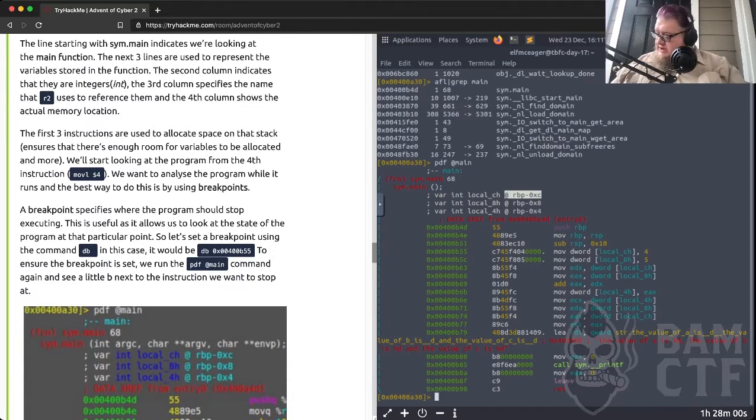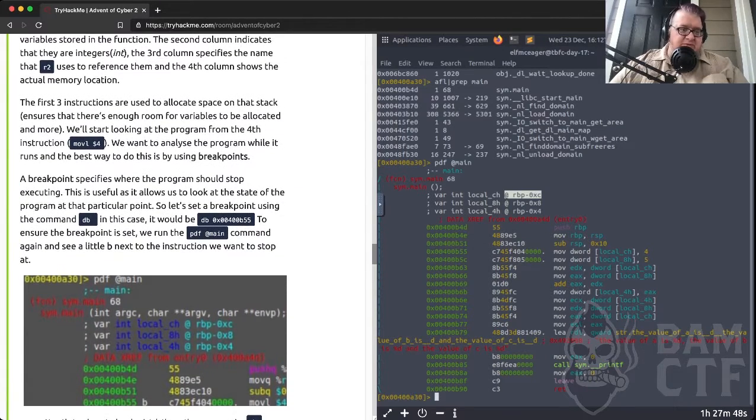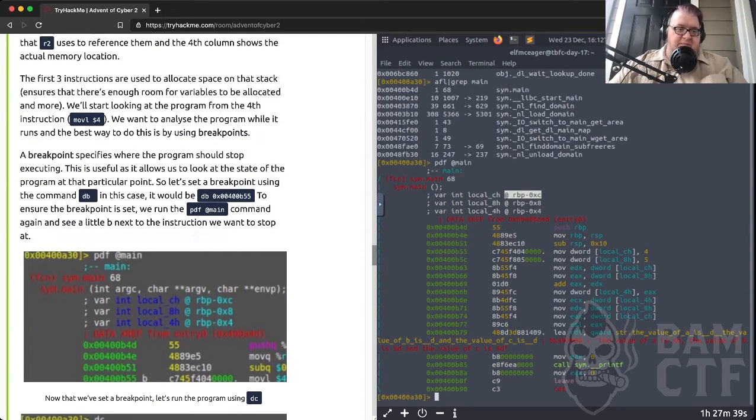So for the challenge for today, what we're going to end up doing is essentially just track these variables through the program and see how they change. So the first thing we want to do is set a breakpoint. A breakpoint specifies where the program should stop executing. So we're going to set a breakpoint.